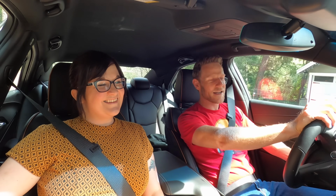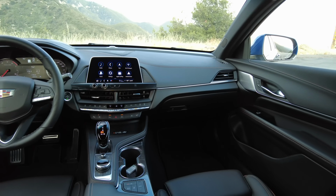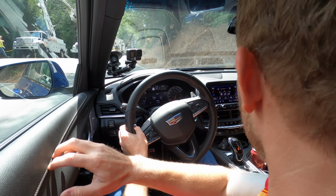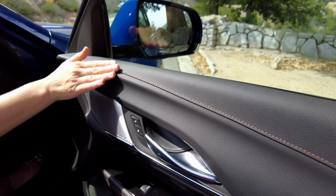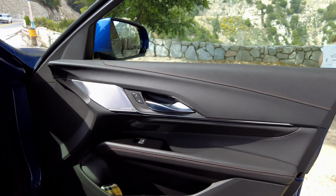Sweetie, what do you think about the interior of the Cadillac CT4? I think it's cool, man. It's luxurious, and I love the door handles. They're so swoopy. That's a real nice bit of flair. I like the stitching along here, and I also like the kind of orangey hue to it. And the wave in the door here, it's shaped like the exterior of a sports car.